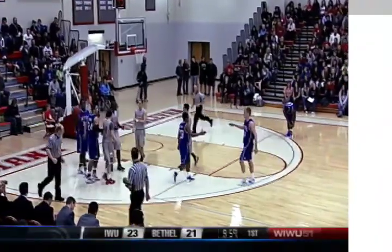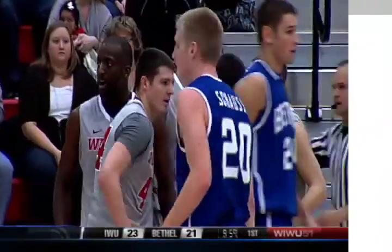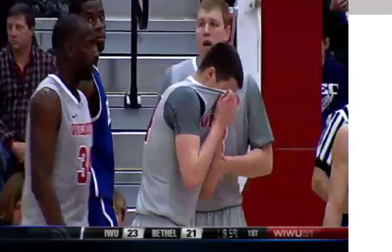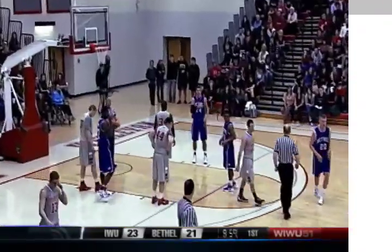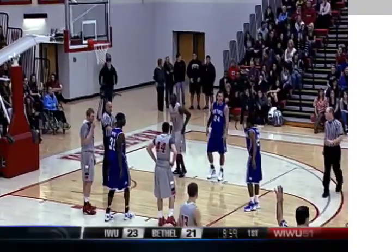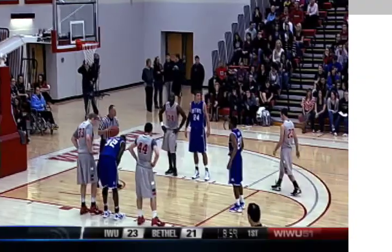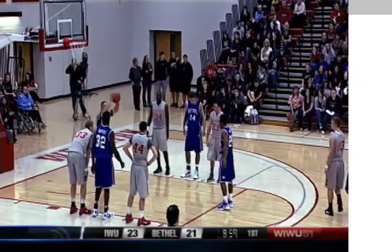And now we're going to get a foul on the Wildcats. Hey, just straight fist. Straight fist. IWU has to be careful. Pilots are going to shoot one and one. From here on out, actually, they're going to shoot double bonus after this next foul. So one and one here, but from now on out, a lot of free throws will be shot here in the last 9 minutes of play.